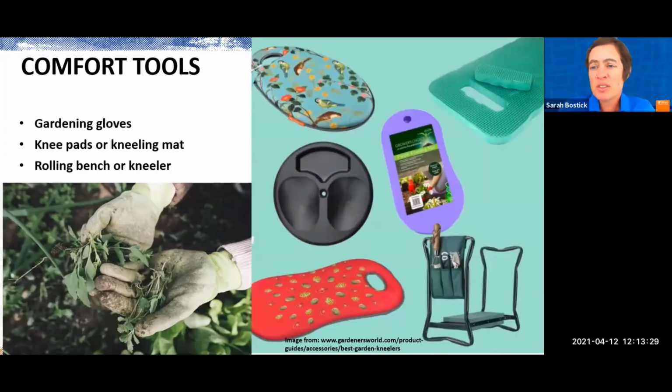And then there's just a whole bunch of tools that are really about comfort, right? You don't need them, but they certainly can make the process of gardening a whole lot more comfortable. Things like gardening gloves, knee pads, kneeling mats, benches, kneelers, things like that. If you don't normally spend a lot of time bending over on your hands and knees, using something like knee pads or a kneeler is incredibly helpful.